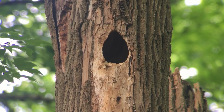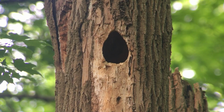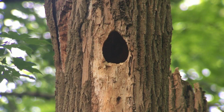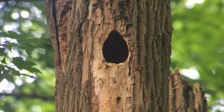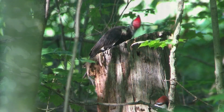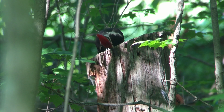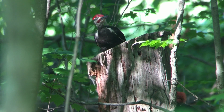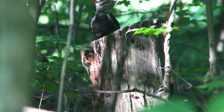Less than a week later, it's early June, and our nesting cavity is empty. The young have fledged and are ready to start the next phase of their lives. Our family group will stay together until the fall. Until that time, the adult birds will continue to feed the youngsters and teach them how to find their own food.